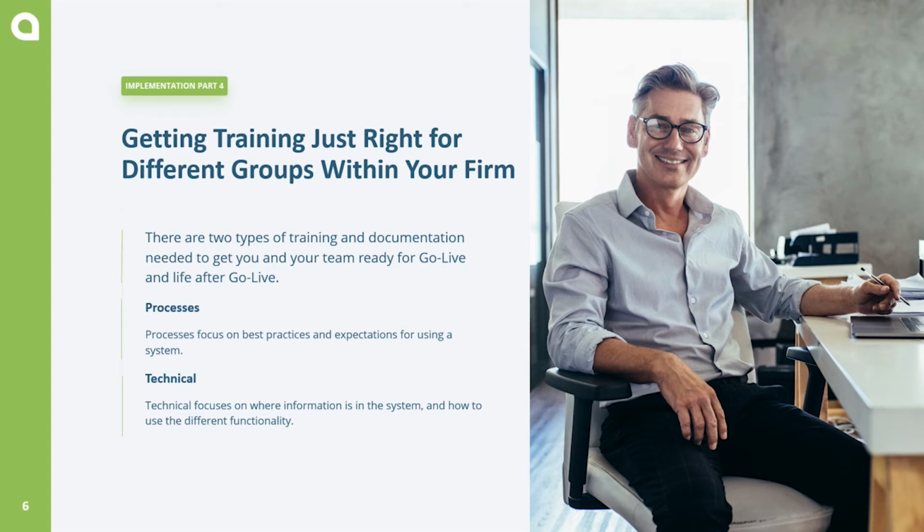In some projects, it makes sense to break this down into specific groups, such as support staff, accounting, and attorney groups, based on how each department will use the system. If you are rolling out your processes to your team for the first time or are making significant changes to the processes they are used to, we recommend doing a group orientation overview of the processes prior to training.